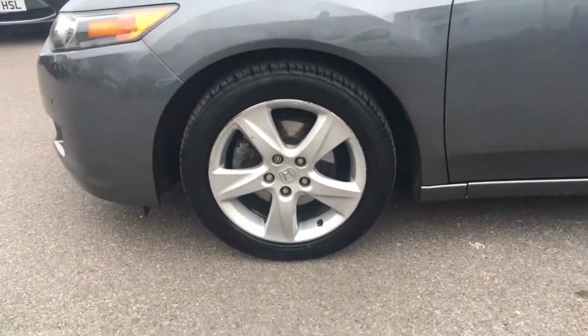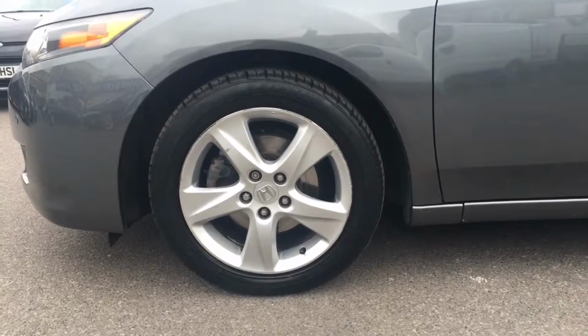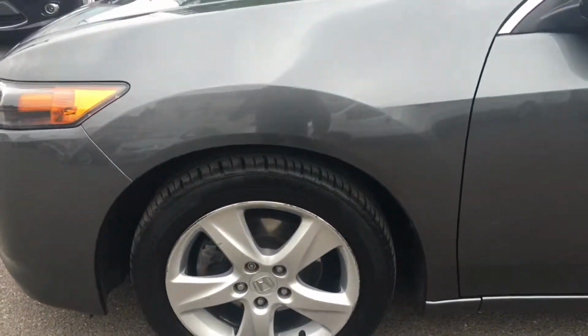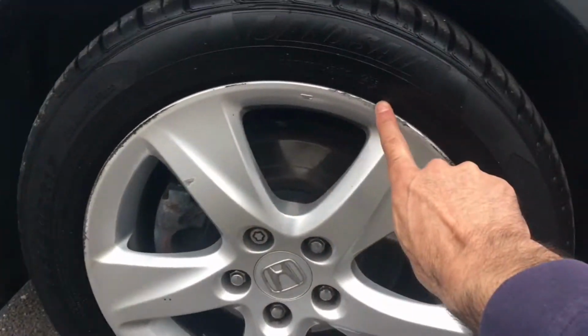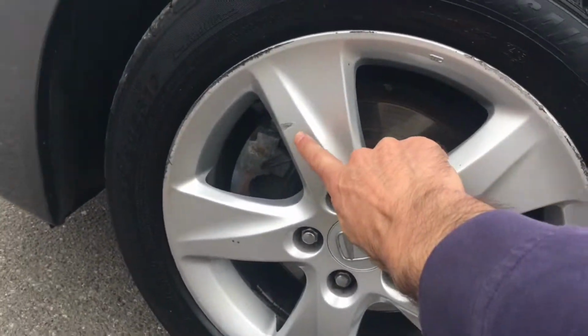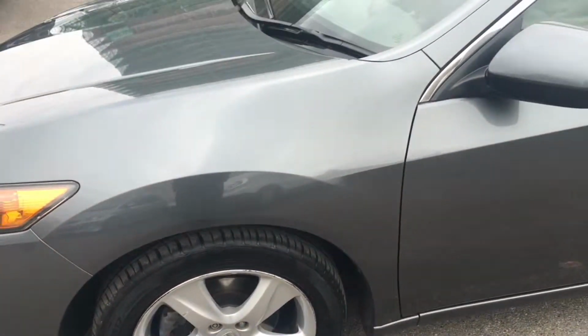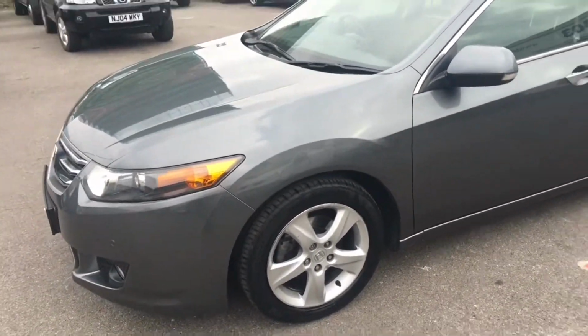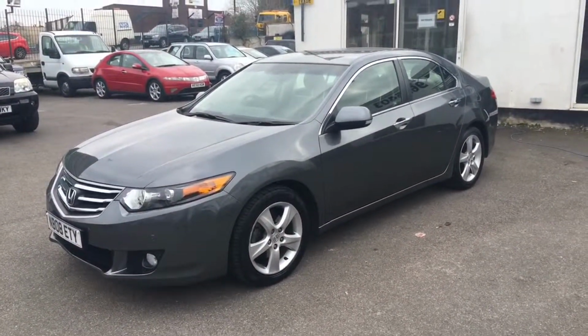So the only one side, there's always one that lets the side down. This alloy here, again, tyre is absolutely perfect, but this one, being the near side, is the one that always catches anything. So you have got a little bit on the outside edge of this alloy, and you've got one there on the spoke, which again could do with a touching in, you could get away with that on just the one alloy.